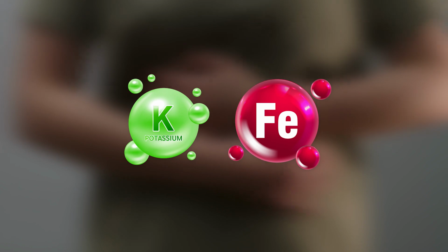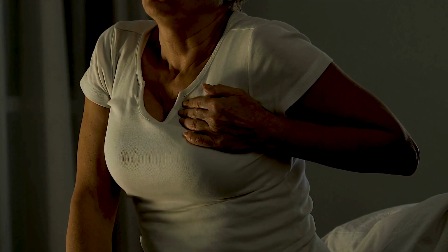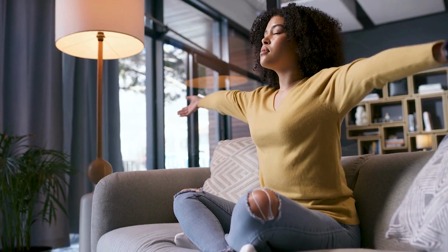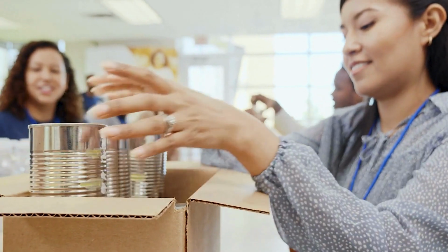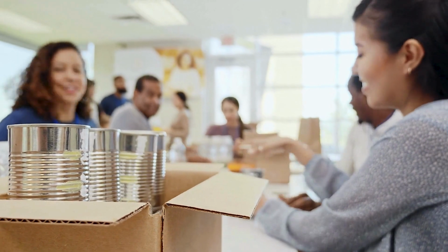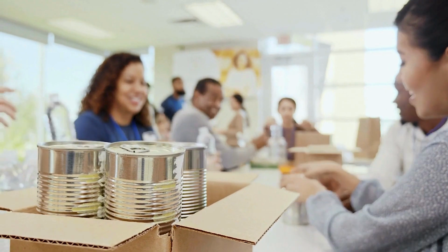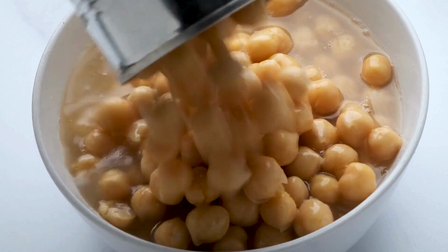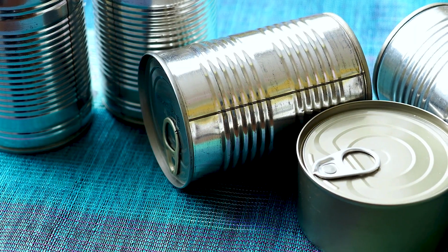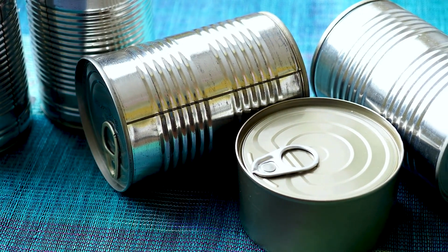Potassium and iron are the unsung heroes here. Potassium for maintaining proper heart function and regulating blood pressure, and iron for keeping your energy levels up and supporting your immune system in times of crisis. When we're talking about stocking up for the long haul, canned beans are not just a good choice, they're a smart one. They're durable, don't require refrigeration, and can be prepared in a multitude of ways, making them a versatile option for any meal. Plus, they have a long shelf life, which means you can stock up now and not worry about them going bad anytime soon.